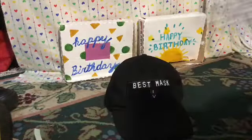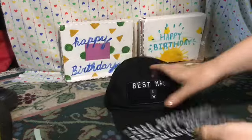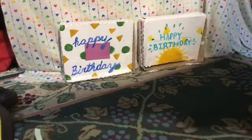Pardon me for walking in front of you. But, yeah, it's got the whole letter sheet here, and then it's got also little things on here. So, very cool. I really like this hat. I've been saying all sorts of different stuff.